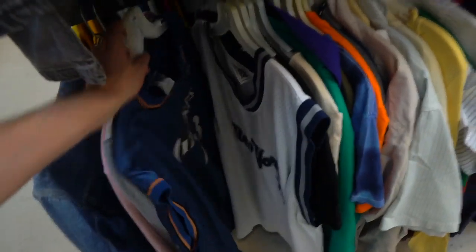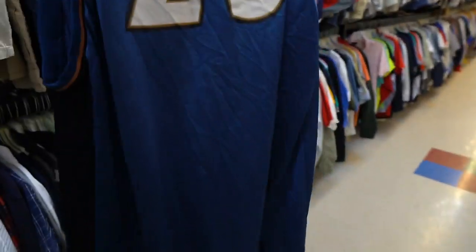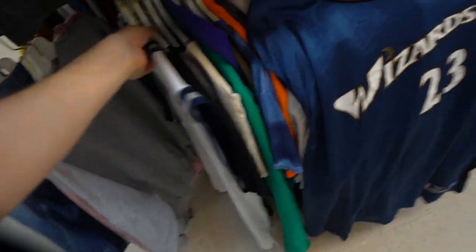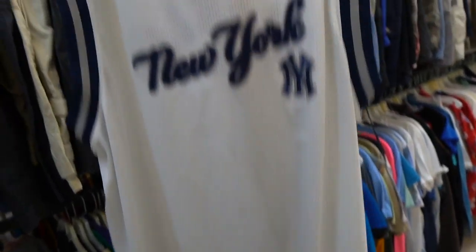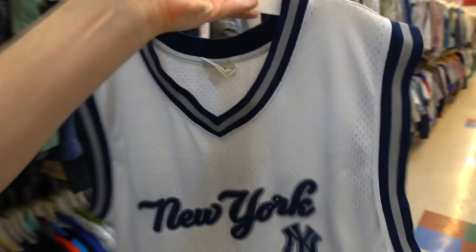Bro, okay, I just turned the corner. I saw two jerseys back to back. One of them is the GOAT, the legend, Michael Jordan. And the other one is weird. I don't know why it's a baseball basketball jersey, I guess just to play mind games with me. New York Yankees. No thanks.